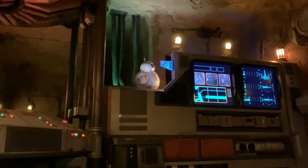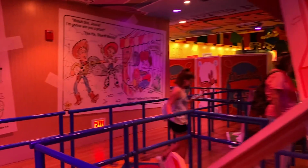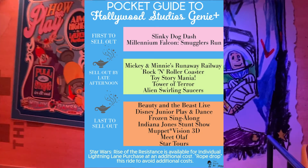And you'll see, very different from some of the other parks, character meet and greets can be included with the Disney Genie Plus. So if that is a big priority for your family, make sure that you take advantage of that, especially if you're paying the pay to skip the line service.